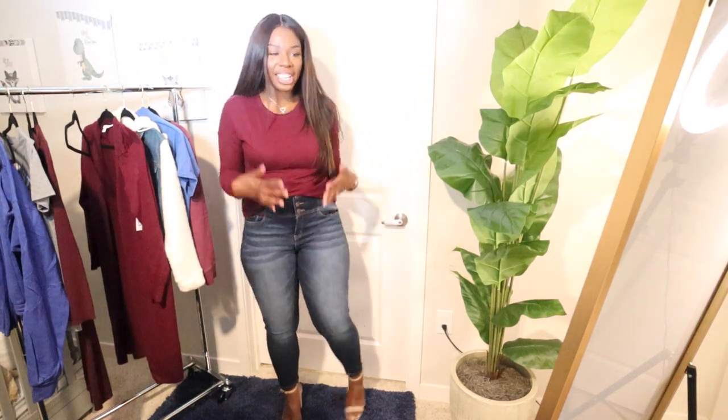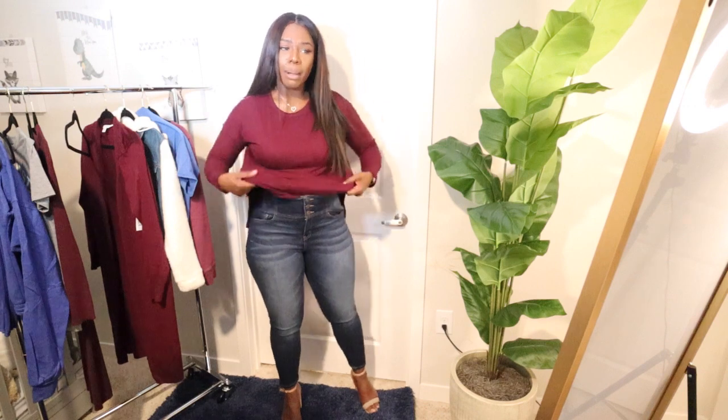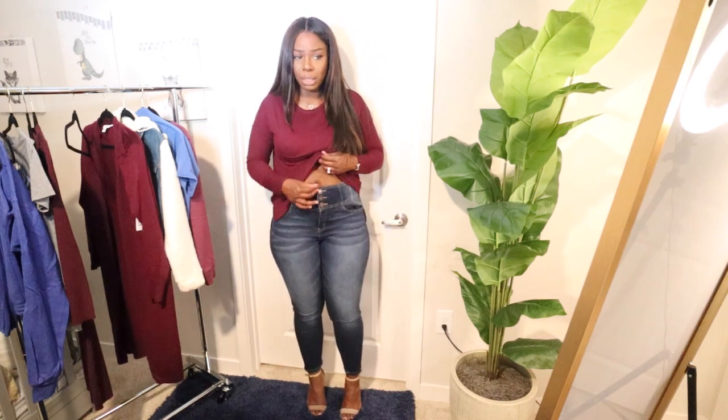I just think it emphasizes my shape and my figure because I always wear and buy things that can complement my shape. If I was to wear it out, it would have to be with a black tight or some type of tights because the jeans provide that little bulkiness with the buttons. But the jeans are really cute.